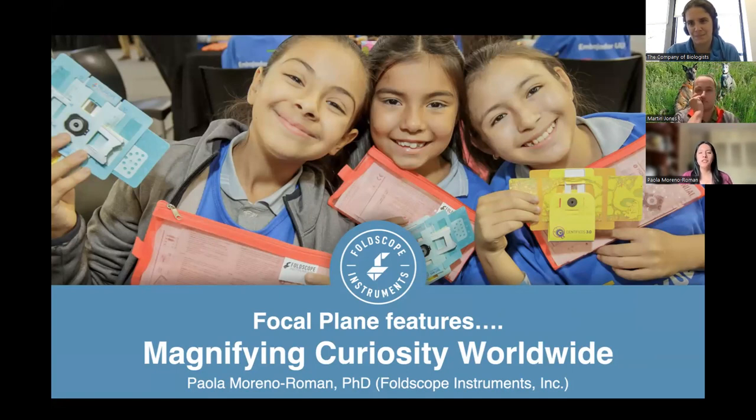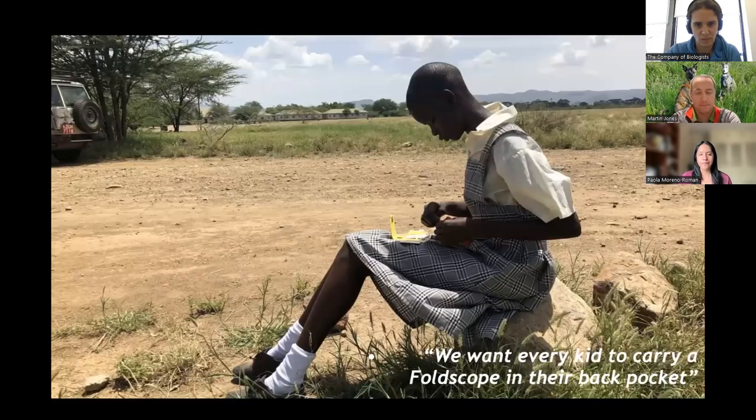And I'll be sharing, for some of you who are not familiar with Foldscope, what it is, what it means, and, as I was saying, the work that we've been doing these past few years. One of our taglines is we want every kid to carry a Foldscope in their back pockets. So I'll go more in depth in the next couple of slides about what Foldscope is, but Foldscope is a portable paper microscope. Actually, the small yellow tool that you see here, that's a Foldscope.